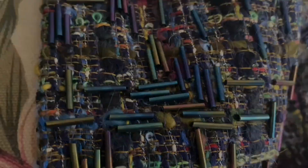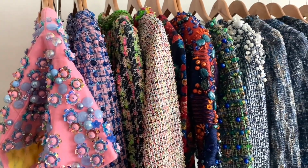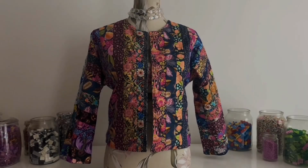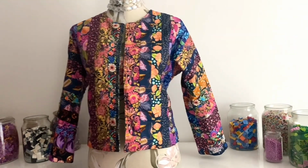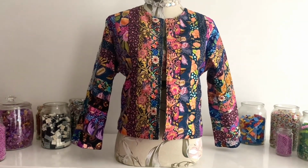I just love it. The bugle beads have this oil slick finish. It's sort of all different colors, and it's amazing. So I really love the way that went. It took ages, but totally worth it. I love the way it ended up.